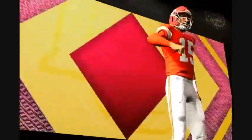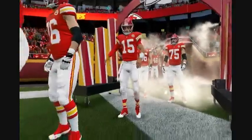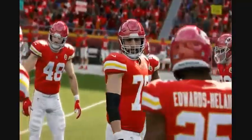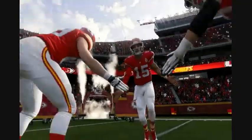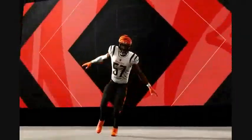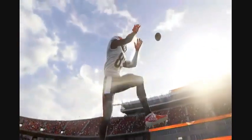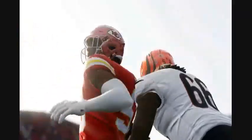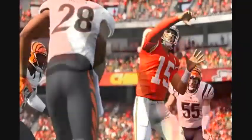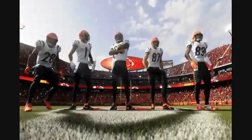Today, from GEHA Field at Arrowhead Stadium in Kansas City, this is the National Football League. We'll see Patrick Mahomes and the Kansas City Chiefs taking on Joe Burrow and the Cincinnati Bengals.